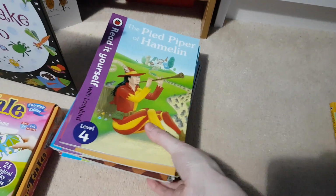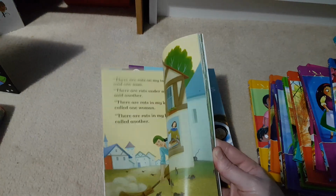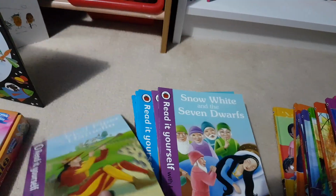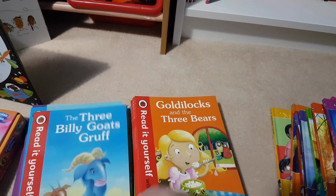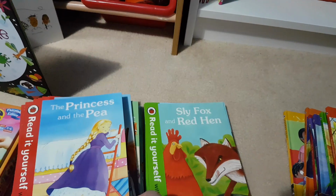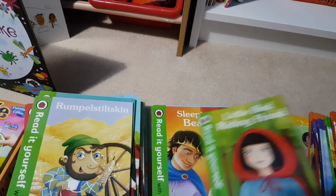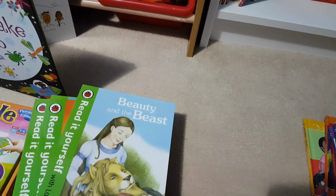And then I've just got a bunch of Ladybird readers. We've got the Pied Piper of Hamelin. This is how they look illustration wise. Snow White and the Seven Dwarfs, the Wizard of Oz, the Elves and the Shoemaker, Rapunzel, Jack and the Beanstalk, the Three Billy Goats Gruff, Goldilocks and the Three Bears, the Enormous Turnip, the Magic Porridge Pot, the Ugly Duckling, Little Red Hen, Cinderella, the Princess and the Pea, Sly Fox and Red Hen, Three Little Pigs, the Gingerbread Man, Rumpelstiltskin, Little Red Riding Hood, Sleeping Beauty, Beauty and the Beast. Although they are Ladybird, they are a different version of the story.